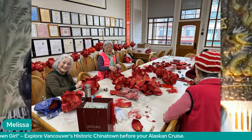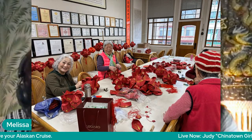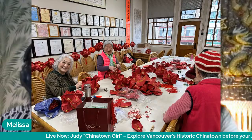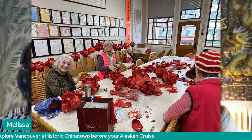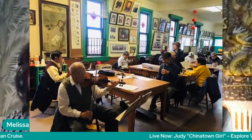And then this is a picture of the female elders. What are they making here? They're making some lanterns for the 100th anniversary banquet for the building. So that building just turned 100. It was completed in 1925, and the organization's been around since 1918. Oh, wow. That's incredible.